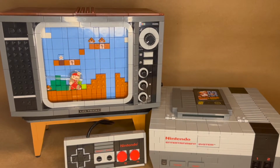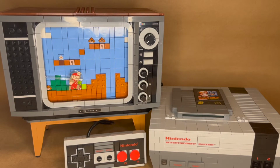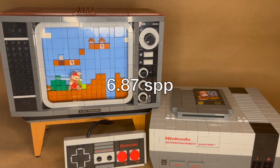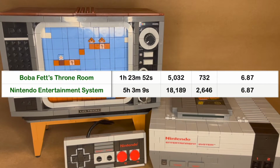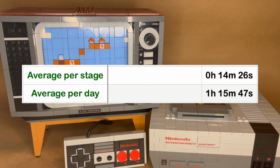Oh my god, I didn't even talk about the time and stuff. Let me talk about that right now. Stats for nerds at the end this time. It took me 5 hours, 3 minutes, and 9 seconds to build the set over a period of 8 building sessions, giving me a seconds per piece of 6.87, which funnily enough is the same exact seconds per piece as Boba Fett's throne room. The average amount of time per stage that it took me was 14 minutes, 26 seconds. And the average amount of time I spent per day was 1 hour, 15 minutes. So I spent a pretty even amount of time each day.